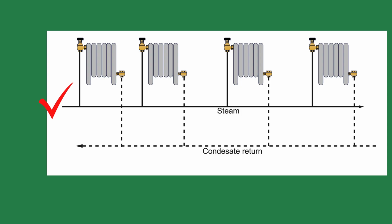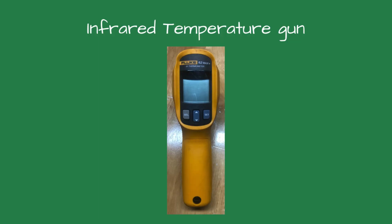We found the main steam pipe feeding the radiators was hot. Okay, there is steam to the radiators. My next thought was all 4 radiators were cold. We verified it by using our infrared temperature gun. All 4 radiators were about 60 degrees Fahrenheit.